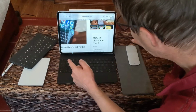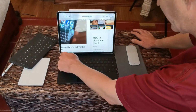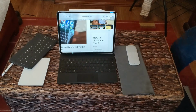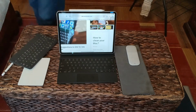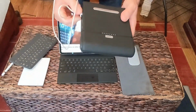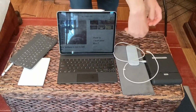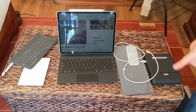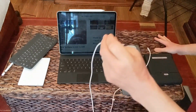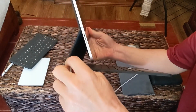Now with that cable, I found out all of a sudden it wouldn't charge through this part of the charging. So I'm going to reach over and grab that, so bear with me. This is my battery pack, and this is my cable that came with the iPad. So I'll show you how it plugs in, which is pretty simple. You plug it in sideways, if you can see this.